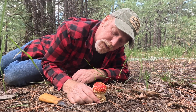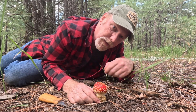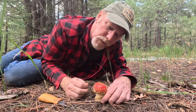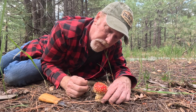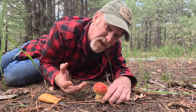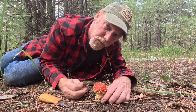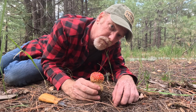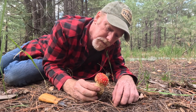Now, if you did want to eat it, you would need to boil it in water and then change the water, and do that like 3 or 4 times, changing the water each time, which helps to remove the chemicals that are in it and makes it more like an edible mushroom. But that seems kind of silly to me. I mean, that washes out all the flavor too. Anyway, the Amanita muscaria, one of the most beautiful mushrooms in the forest. I love finding these.